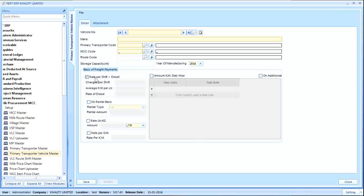As we can see here, there are 5 methods to calculate freight of transporter, which are mentioned here under basis of freight payments. At a time, only one criteria can be selected. Freight of transporter is created based on the selected criteria and is paid later on. For example, if the rate is per kilometer at master level and the transporter has travelled 70 km in order to get milk to MCC, then provision will be created for 70 km as per the rate defined in master. Similarly, all the rest of the options are taken care of.